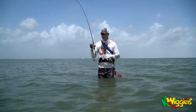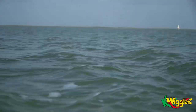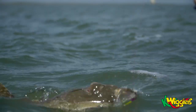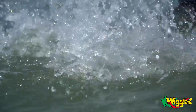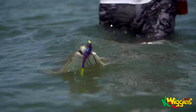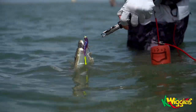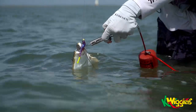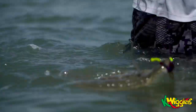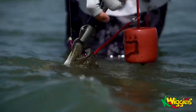We were looking for flounder. Moment of truth. Come on. World's worst boga grip.